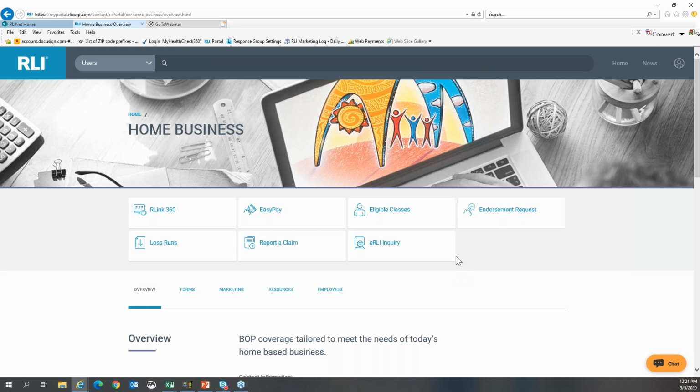Okay, so this is the home business portal page. The folks that already have access to RLI have access to the RLI portal. When you log in, you probably will see an extra tile there that says home business insurance. By clicking on that tile, it will take you into this screen right here. This is the home business portal page.